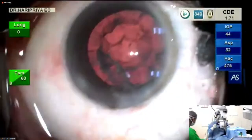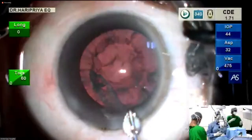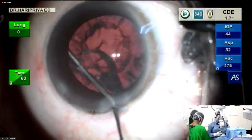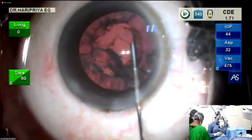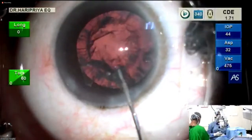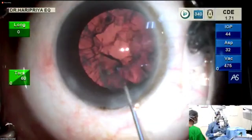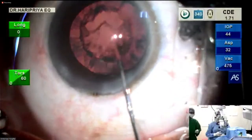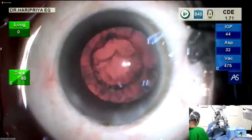So this is actually something I'm just going to repeat. So you use your hydrodissection cannula and just repeat it. I would do it in different quadrants. Now here there's a lot more cortex. So this will also help to release the cortex adherent to the posterior capsule and the anterior capsule. So your cortex wash becomes that much easier.